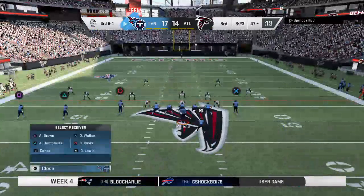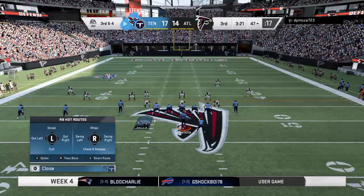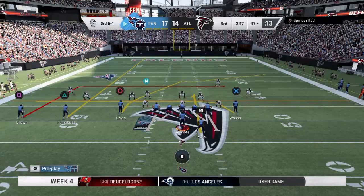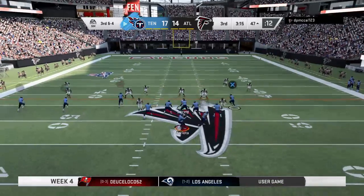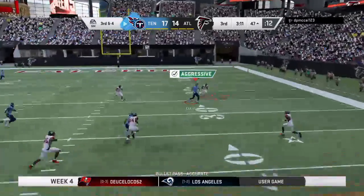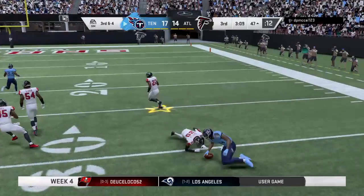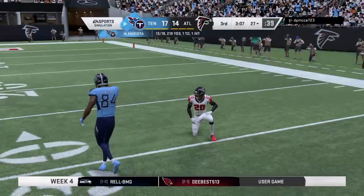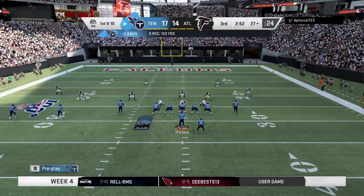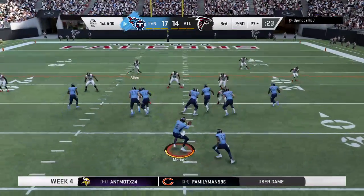And for the Falcons, 5 men in the secondary, now on third. Mariota to throw it. Throw right side, caught by Davis. And he'll go down, but not before getting this inside the 30. 5th catch of the afternoon, and that gives him a first down.